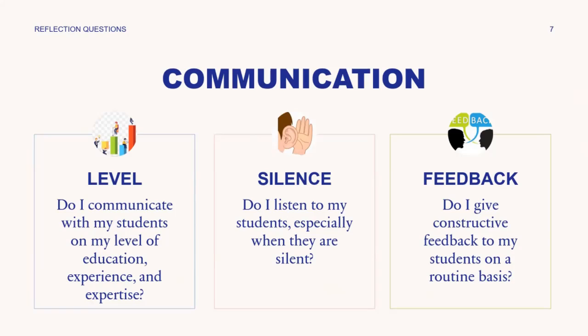So I'm not going to go through all of these questions. I'm just going to pick a few from a couple of the components, okay? So with communication, I ask myself, do I communicate with my students on my level of education, my level of experience, and my level of expertise? And after reflecting on this question and reflecting on past training cycles and current training cycles, I sadly had to answer yes. Right?